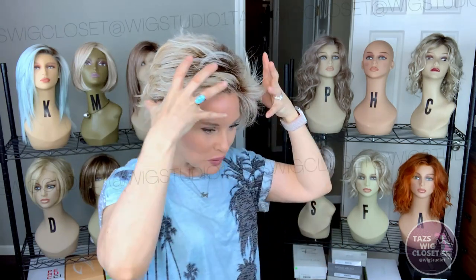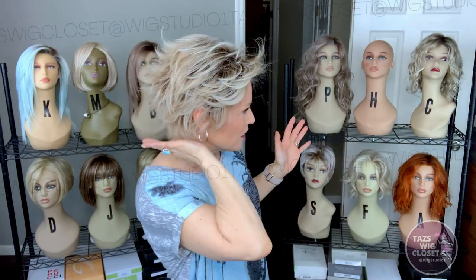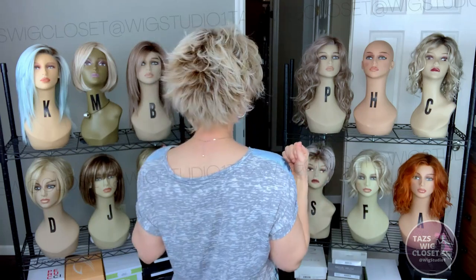And combined with the layers that are very similar in length towards the front, I think the longer layers in the front that kind of match the back really do work to modernize a cut like this. It does give you a nice windswept look. I think that it is modern.